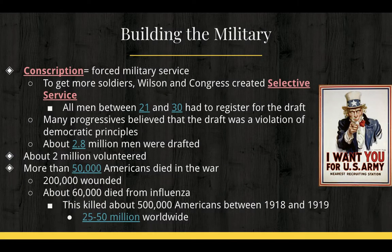Okay, so building the military. So they're going to enact conscription or the draft. Okay, so this is forced military service. So to get more soldiers, Wilson is going to create the Selective Service. So any man between 21 and 30 had to register for the draft. Boys, now you have to register when you turn 18.